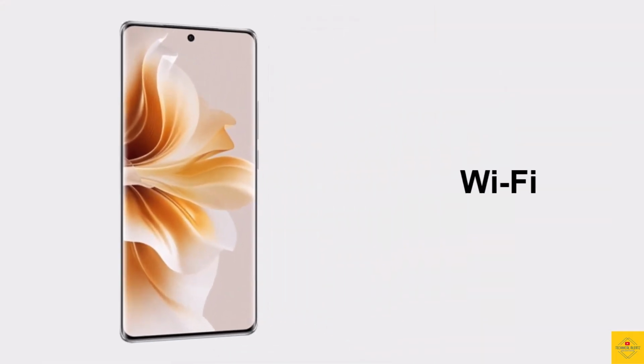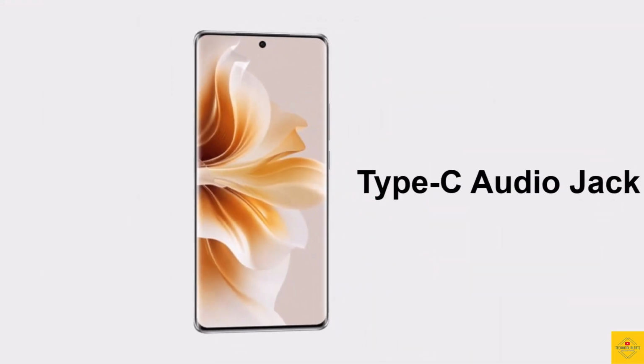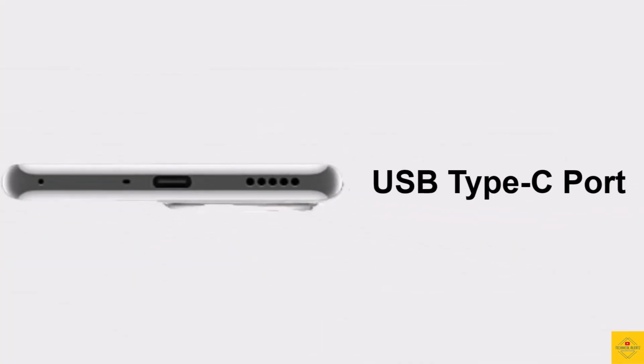The connectivity options on the phone include dual SIM 5G, dual-band Wi-Fi 6, Bluetooth 5.3, GPS, USB Type-C audio, and a USB Type-C charging port, with NFC. So now let's have a look at the pricing details of the smartphone.